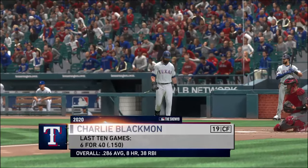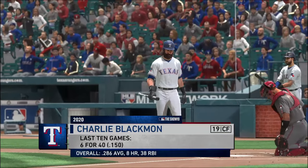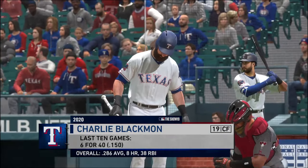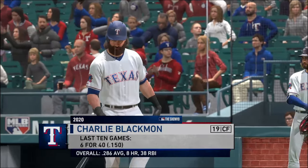Into the box, Charlie Blackman, and he comes into this one really slumping. The numbers there over the past several games, not very pretty. Hey, one away, one away.